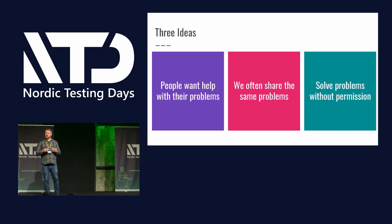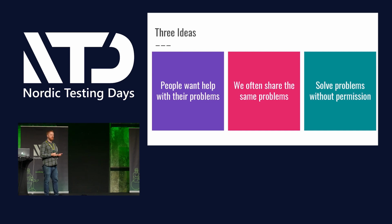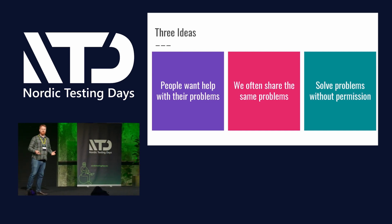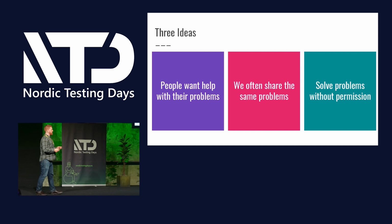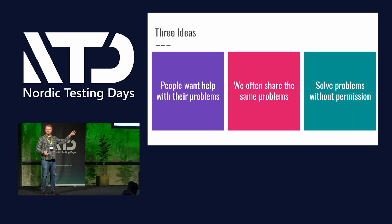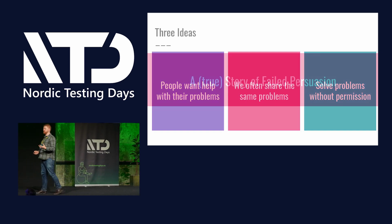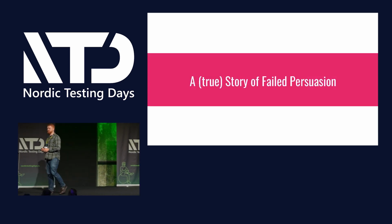And finally, you don't always need permission to solve problems. Sometimes you can just go ahead and solve the problem. And so we can use all three of these ideas to be more persuasive. So I'm going to talk about that throughout today's session.